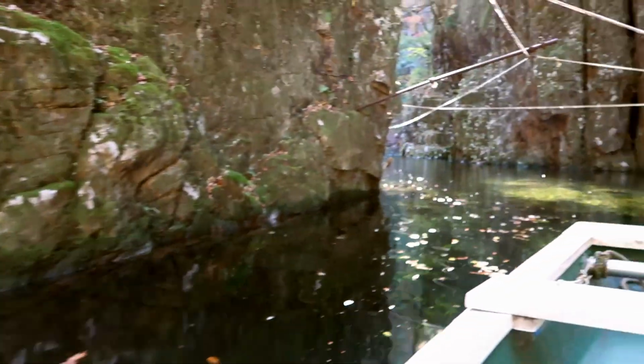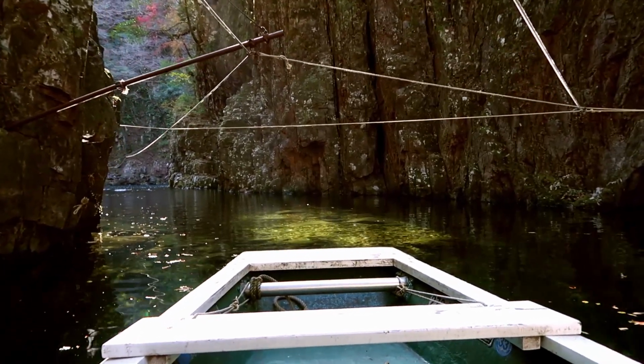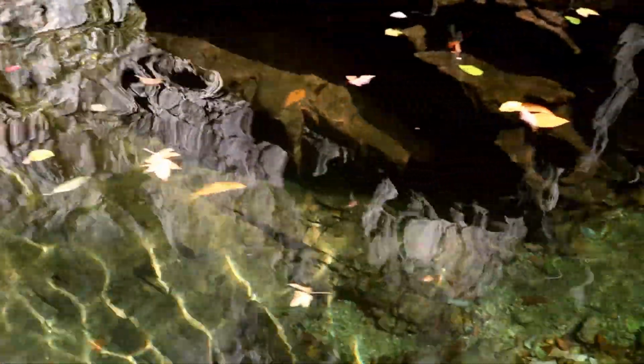The ropes you see above us are used by the gentleman steering the boat. The water is too deep for a bamboo pole, yet too precious to use a motor. He pulls you through the passage using the ropes to the final destination. Gorgeous.